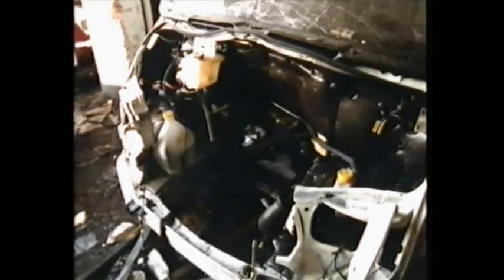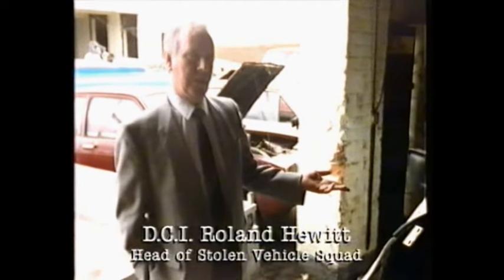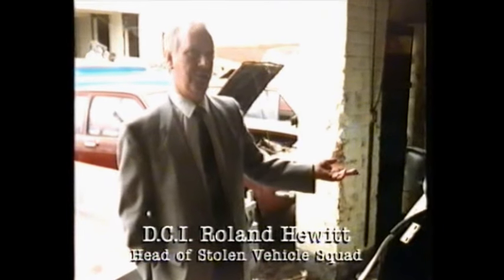The results show that we've recovered the remains of 8 stolen vehicles. Looking like about £60,000 worth of vehicles that have been stolen and chopped up. It's pure cannibalism. This is obviously stolen to order. Somebody wants an engine out of it, so they've completely destroyed a brand new vehicle just to acquire the engine.